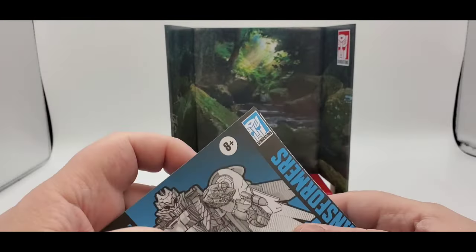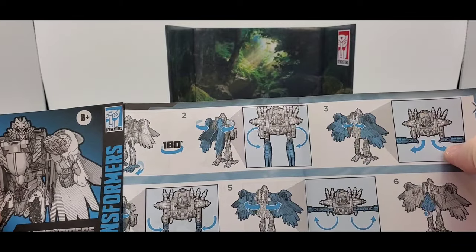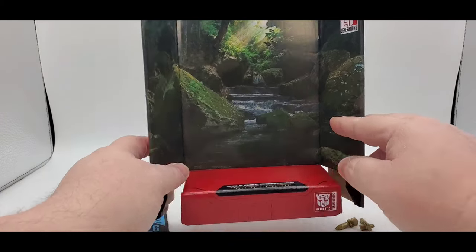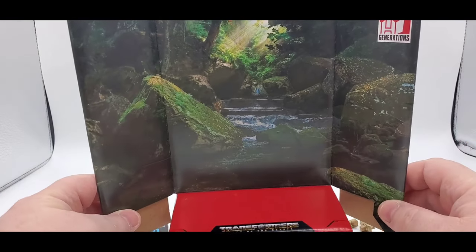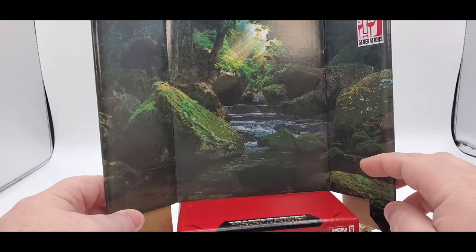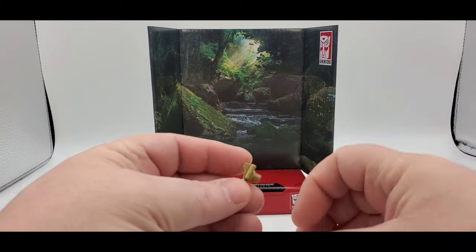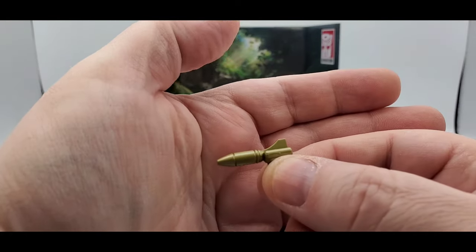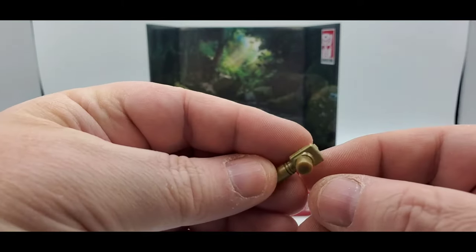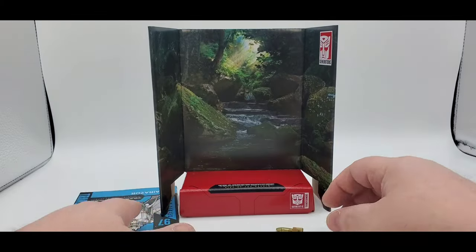As always, first things first is instructions. Not bad. Nice big pictures and everything. Really cool. She gets a backdrop. I think this is the same one Cheetor came with. I'll do some comparison with him. But this is where Prime meets up with Primal. And then she gets two of her little rocket launchers, which are little teeny tiny ones, but they are painted gold. So that's very nice. I like that. So she gets two of those, and that's all she comes with.